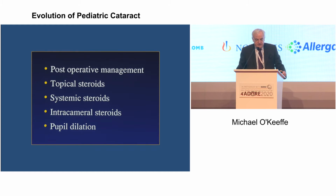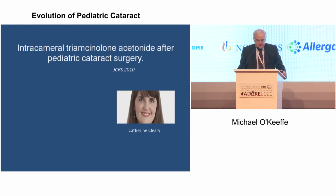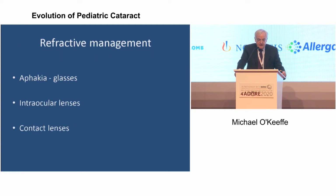The postoperative management obviously has to include topical steroids, systemic steroids, intracameral steroids, and you've got to dilate the pupil. This is what we did in 2010, which was the single biggest breakthrough in my practice in reducing this postoperative inflammation. The use of intracameral triamcinolone at the time of surgery made a huge difference. We published this in the JCRS in 2010.